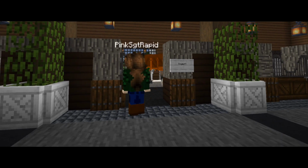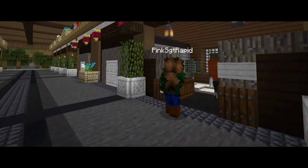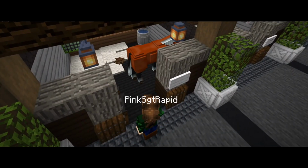Now that I have all the horses inside, I can go ahead and start putting on their horse blankets. So this beautiful horse right here doesn't have a name yet. He needs a name, so if y'all want to drop a comment down below to name him, please do. I will accept any names.